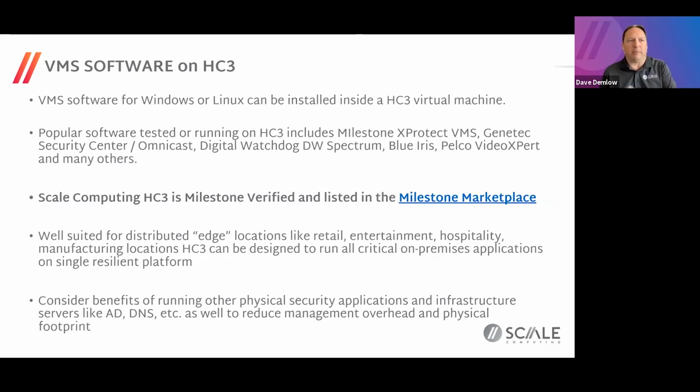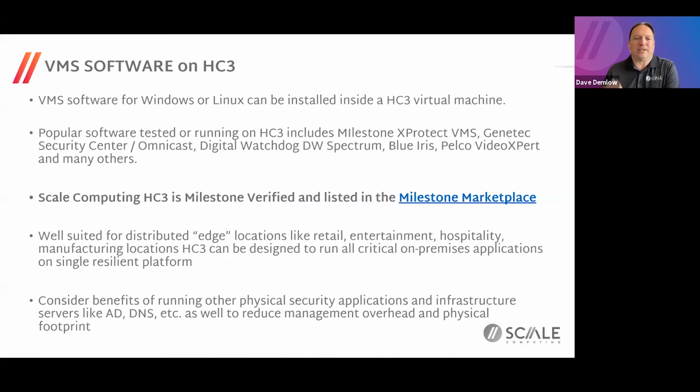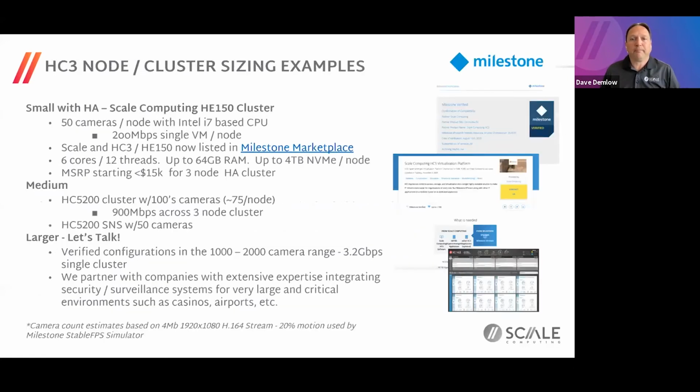And even in more normal environments, you can avoid the expensive, urgent truck rolls, the 4-hour on-site, sending a tech out to replace hardware and things like that. As I mentioned, we would encourage you to look at the benefits of running other physical security applications and infrastructure servers on the same platform, as well as other applications based on their resource needs. And our systems engineering team can help guide you through the sizing, what applications wouldn't necessarily play nice together, and so forth.